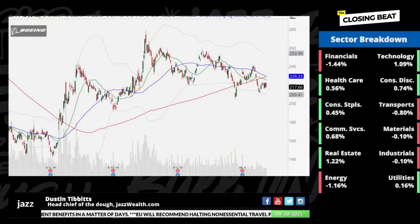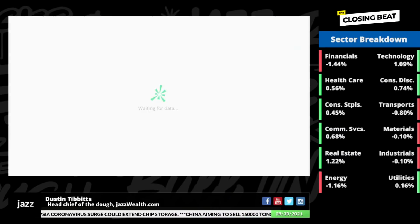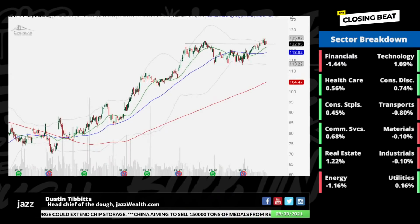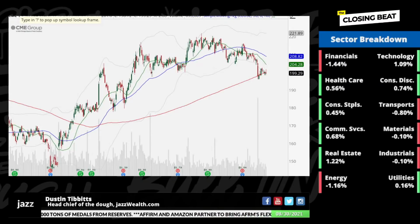Let's go to the sector breakdown here for the day. Financials, you already heard it. Weakest sector of the day, but it was the most overbought of all the sectors in general, so we're not complaining there. If you like to play those overbought stocks to the downside, a little counter-trend action, the most overbought stocks were Cincinnati Financial and Travelers, which are already starting to pull back. Most oversold at the moment, I believe, is CME Group. It is, actually. So that's for financials there.